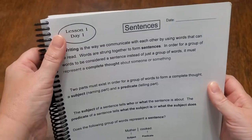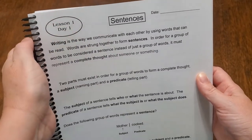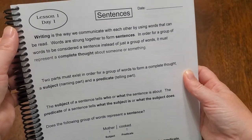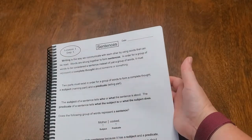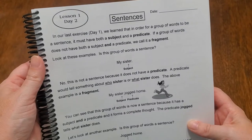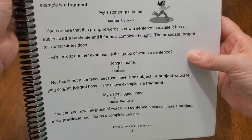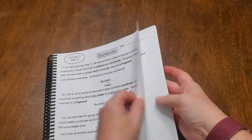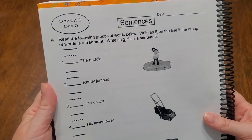Okay, so lesson 1 is the entire week. So you'll have lesson one, day one. So on lesson one, we are working on sentences for an entire week. And it gives you some reading information here. And then you turn over here and then you answer some questions. And that is all you do for lesson one, day one. Here's lesson one, day two. We're still working on sentences. It just goes a little more in depth. And then you're over here on lesson one, day three.